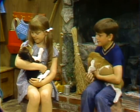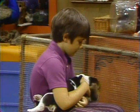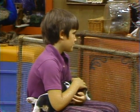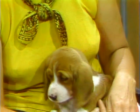And that's supposed to be the sign of a good Basset Hound, isn't it? When it has lots of wrinkles in its face. Some people think they look sort of sad because they have such wrinkly faces. Hello, puppy. Do any of them have names?